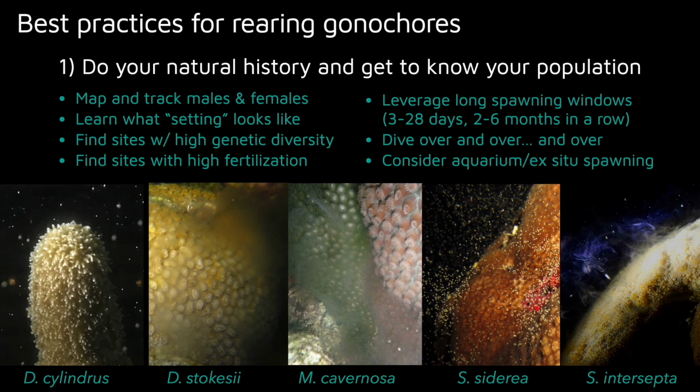The most important thing with these species is you have to really get to know your population, not only when they spawn, but who's a male and a female, what they look like right before they're going to spawn. You've got to do some trial and error to find the sites that have good fertilization and good genetic diversity. Then you just got to put in your time underwater, just dive over and over and over.